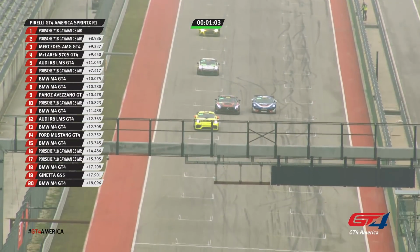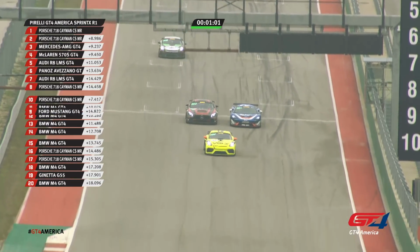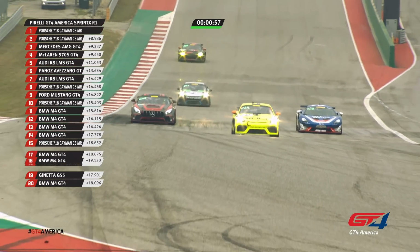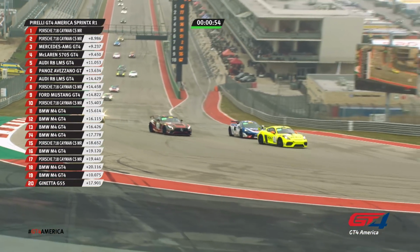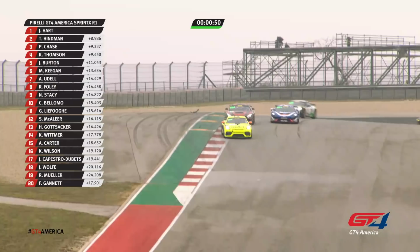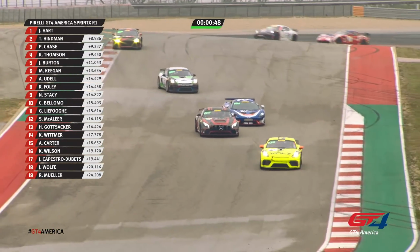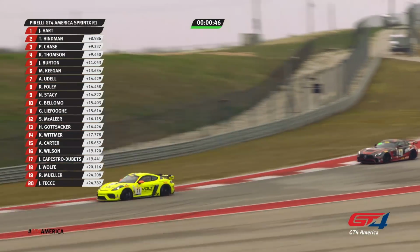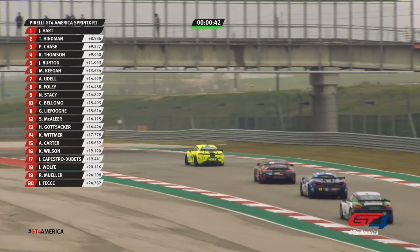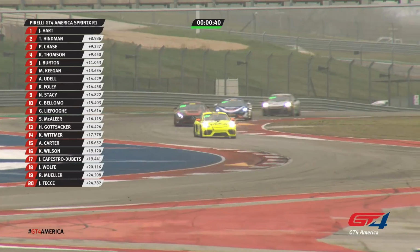And here comes Carl Thompson. That McLaren gets off the corners extremely well. Thompson taking it in deep. Chase to the outside, swings it out wide. Keeps that big radius, keeps the speed on top of it. That little bit has allowed Hinman to get 4 or 5 car lengths.